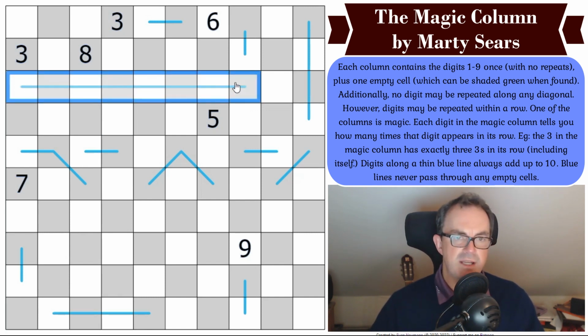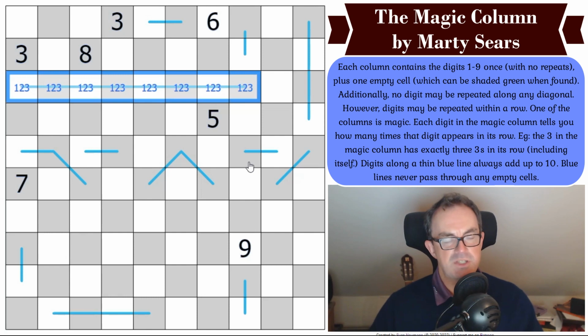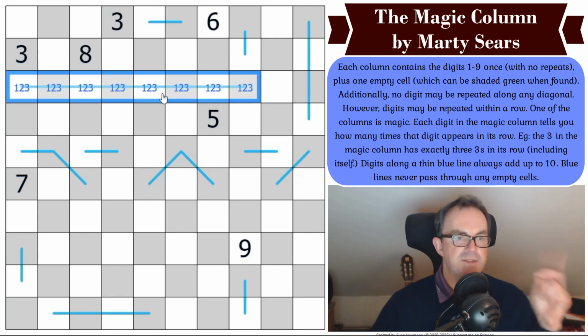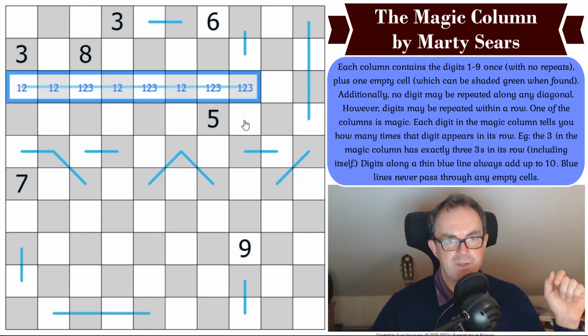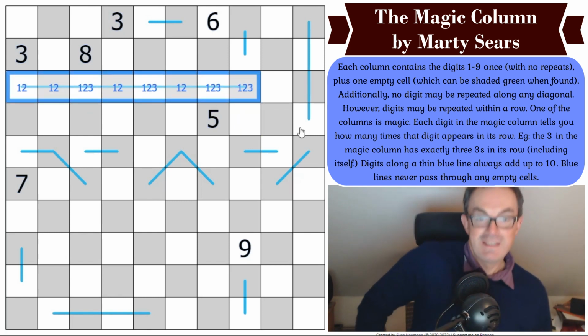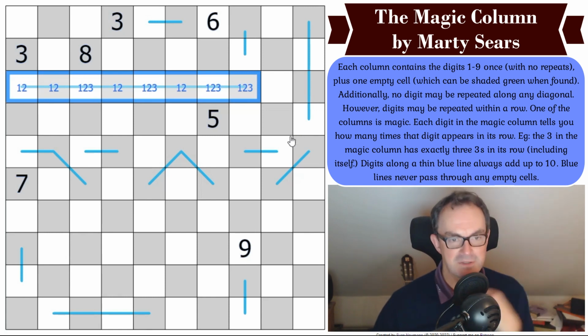Right, so the fact is this line is made up of digits that are no higher than 3. Ah, yes, okay. And now that can't be 3, that can't be 3, and diagonally adjacent things can't be 3. So that can't be 3. That's absolutely useless. And I cannot tell you how strange it is for me to look at these pencil marks and not think the puzzle is broken.